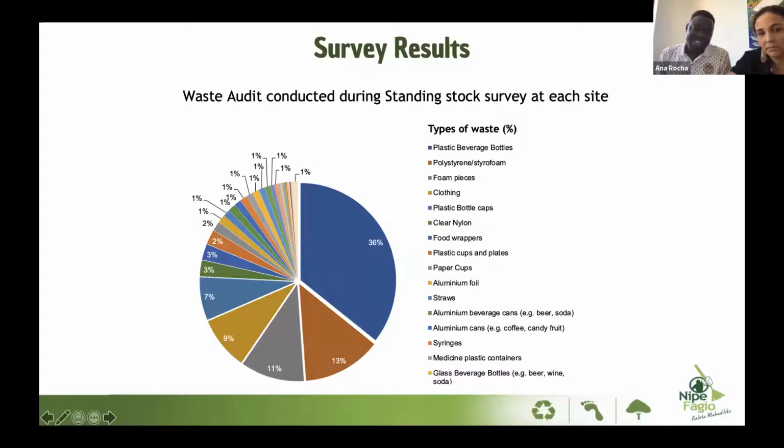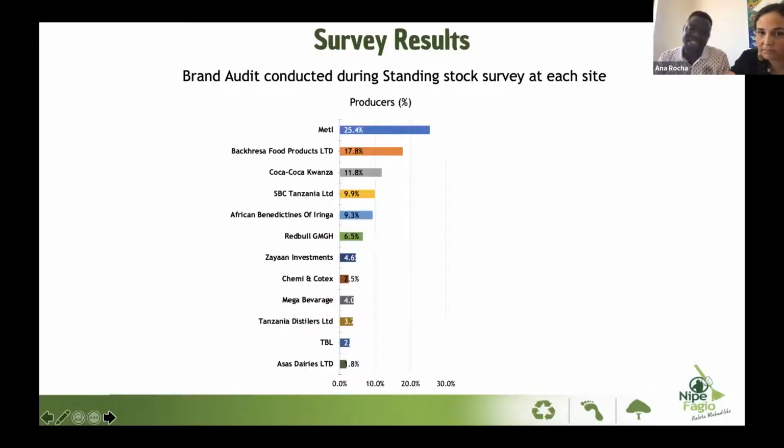We analyzed the data using Excel, with a spreadsheet adapted from the marine litter monitoring manual, but we also have the waste and brand audit, a data program developed by our organization for auditing waste. With this analysis, we collect the count and the weight of the trash collected, the source of the trash, and we also do the brand audit, identifying the brand and the producer or manufacturer of the products.